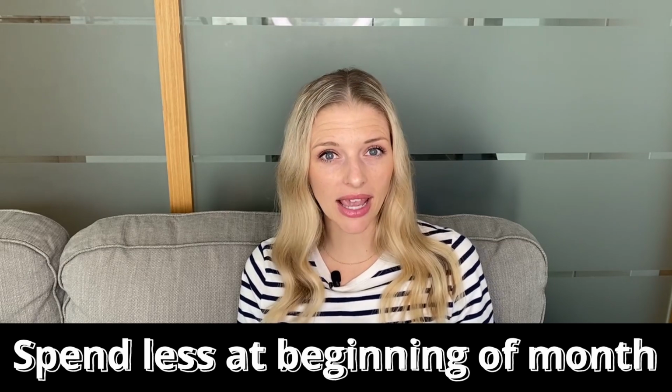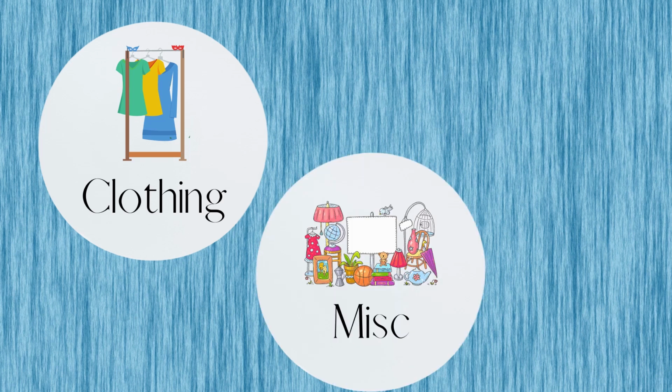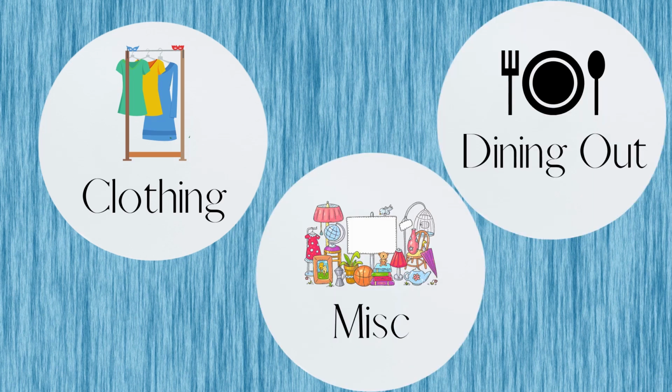Tip number 3 is something that I do, and I don't know if other people do this: I try to spend less money at the beginning of the month. Basically I take my budgeting categories like clothing, miscellaneous, dining out, and I try really hard not to spend money in those for the first 1 or 2 weeks, because I have a tendency to think that I want or need something, and when I do, I want it right now. So I've been trying harder to wait on those things and spend them later in the month.